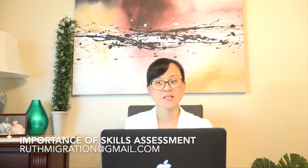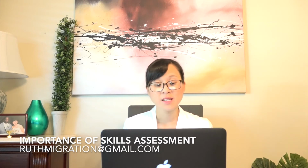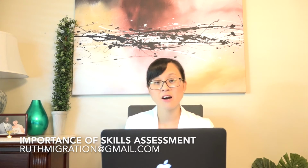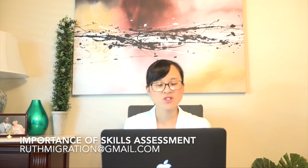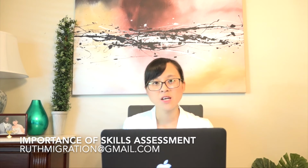So the criteria for your particular occupation will really depend on your nominated occupation. For example, if you are a mechanic, then your assessing authority will be Trades Recognition Australia. If you're a nurse, then your assessing body may be NMAC or APRA. If you're an accountant, then your assessing body might be CPA, IPA or ICAA. If you're a marketing specialist, for example, then your assessing body is likely to be VETASSESS. So each occupation on the skilled occupation list will have a distinct skills assessing body, and it is important that you know exactly what they are asking for before you apply.